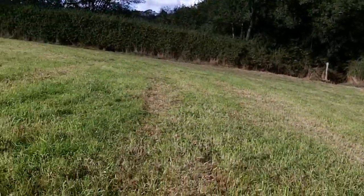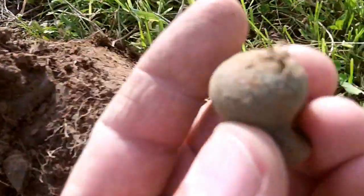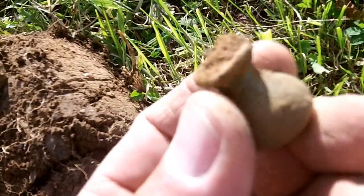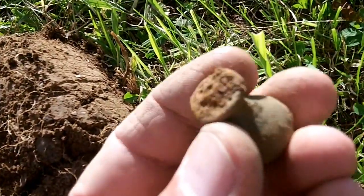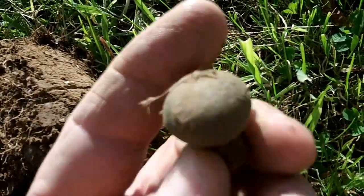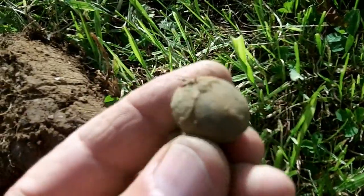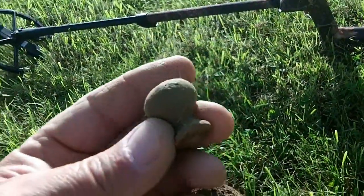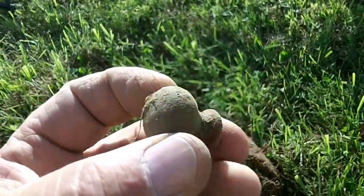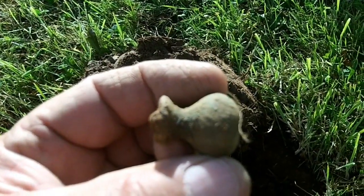Well, I've walked across from that gate over there to here, and I've come across my first signal. I don't know if you can see that there. Looks like an old brass doorknob, or a drawer knob, should I say. Yeah, quite nice, quite heavy. Yeah, that's nice. Right, there's bound to be more finds here again, so we'll keep searching, see what we can find here. Right, on to the next.